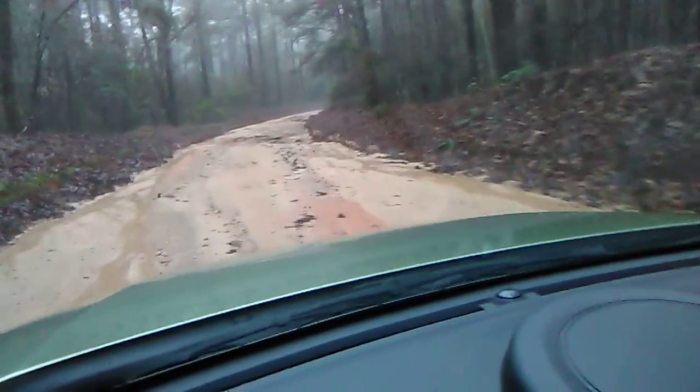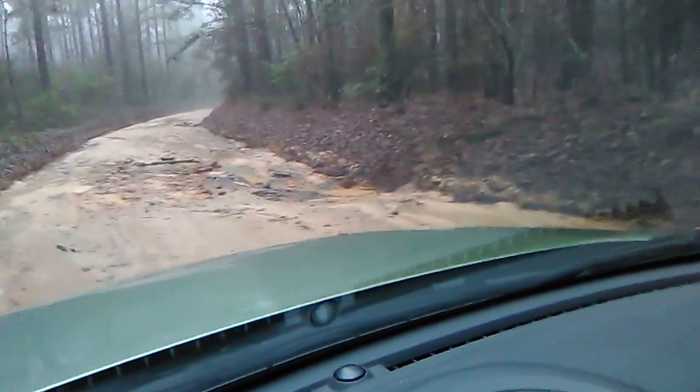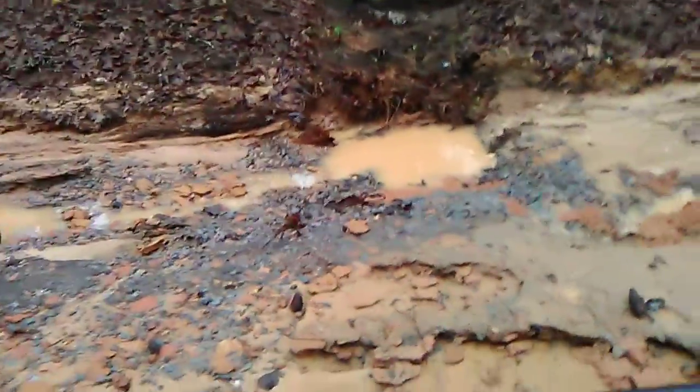Over here is the worst of it. You see where it just washed out from that. Goodness, look at that. Fortunately, my car sits a little bit higher than a regular car. It's a little Kia Soul. Not quite an SUV, not quite a car.